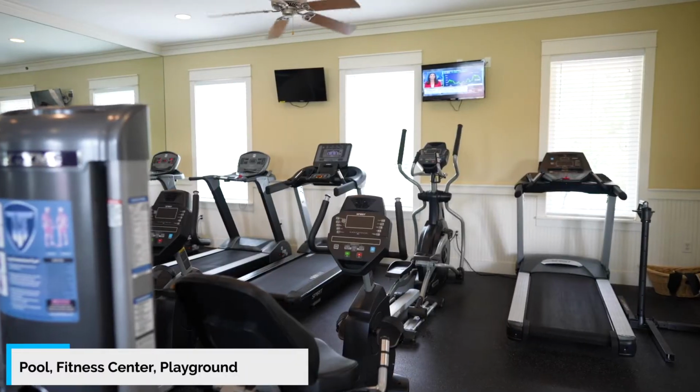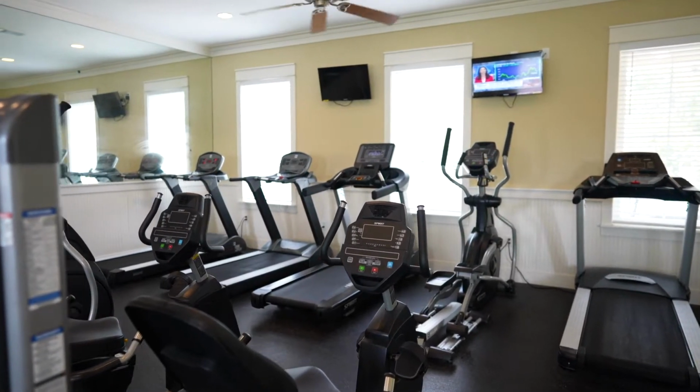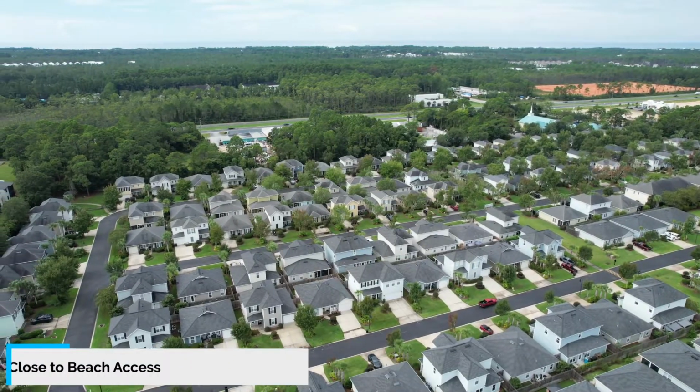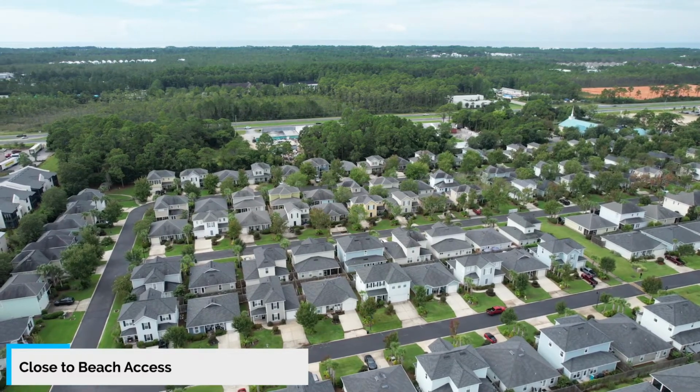Not only does Church Street Village have an amazing pool, but they also have a fitness center. And I want to talk about the close proximity to the beach. You're just minutes away from Ed Walline Beach Access, which is a public beach access. And anybody who knows anything about 30A, you have public beach accesses, and then you have neighborhood beach accesses. Public is what you want if you don't live on the beach in front of that area.